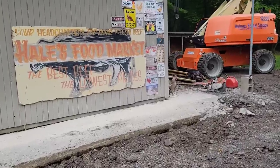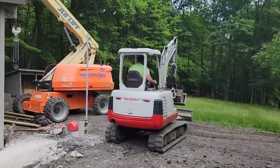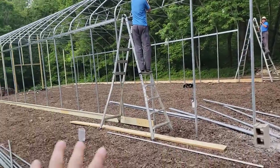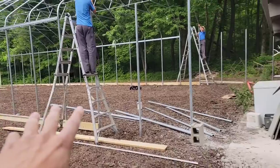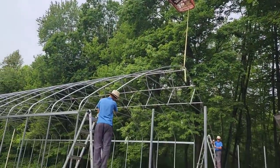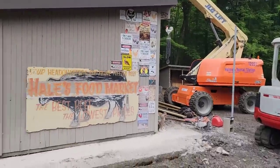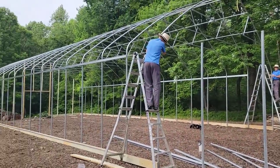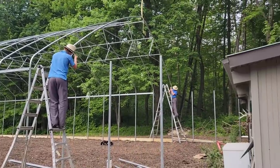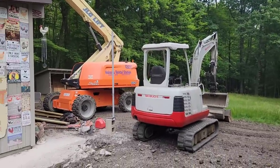Because the concrete is a good 6 inches thick here and we have to bust it out, Joe came to save me with some excavation equipment. Joe put this whole pad in as it was anyways, and all the mulch. The crew continues to do a great job here, but that pad has to come out for the poles to go in. And then the net goes over. It's one giant tent for birds. Joe's gonna be saving the day over here again.